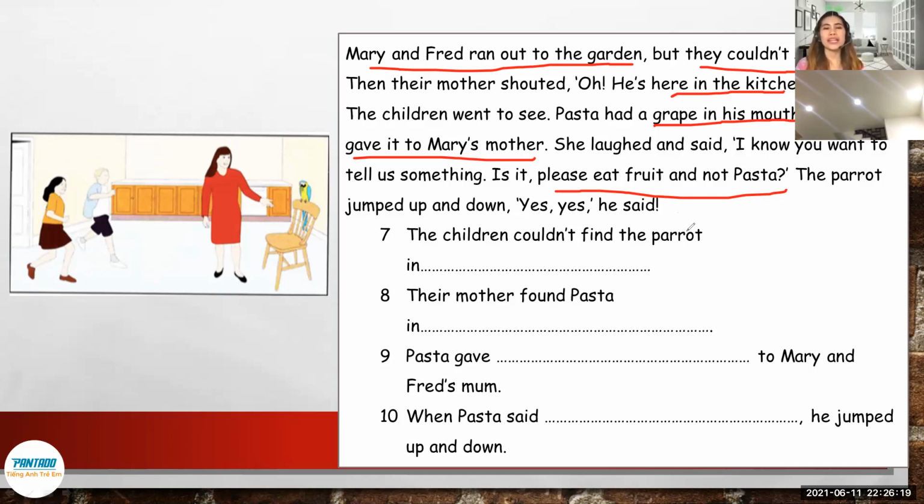Where did Mary and Fred go to find the parrot? Where did they go to look for the parrot? They ran out to the garden. Yes. Was the parrot there in the garden? They couldn't see Pasta. Oh, so it wasn't there.